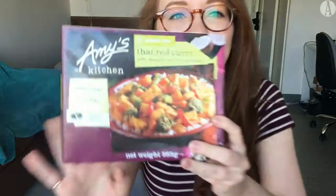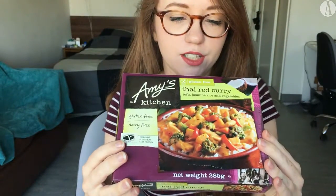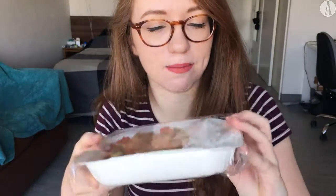Okay, so the next one that I'm trying is the Thai red curry. Again, I'm going to heat it for 5 minutes, stir it, and then heat it a bit more. So let's give it a go. This is what it looks like in the packet. So you have some rice and then the curry here.